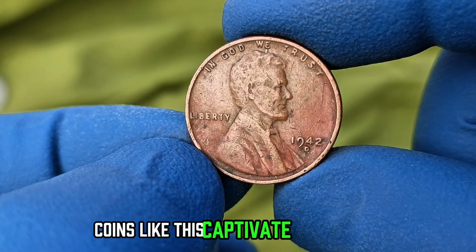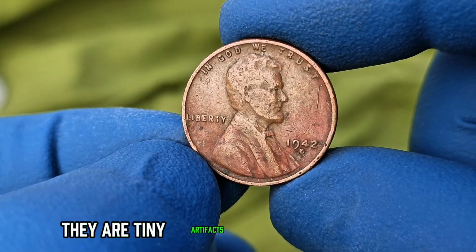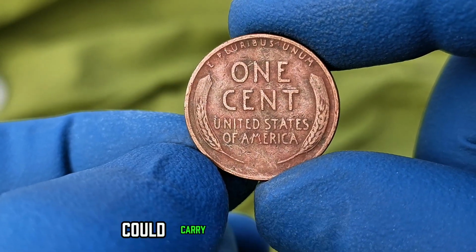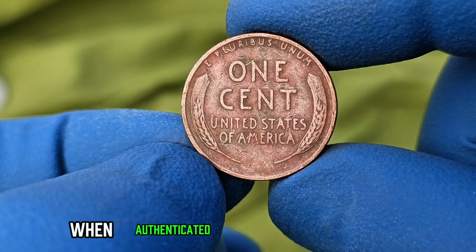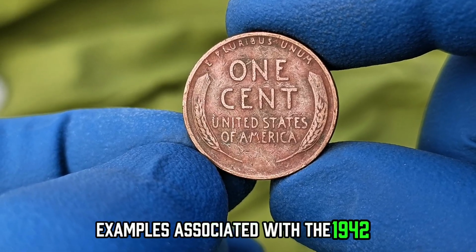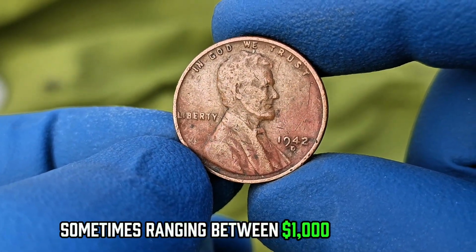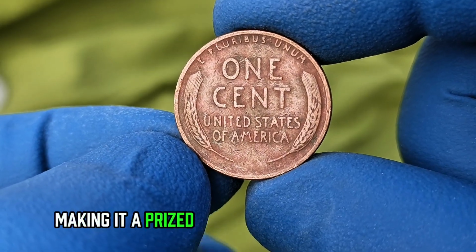Coins like this captivate enthusiasts because they represent more than simple currency. They are tiny artifacts of American heritage. For many collectors, the possibility that a humble penny from this era could carry significant value makes it an irresistible treasure hunt. When authenticated and studied carefully, examples associated with the 1942 D issue can reach impressive values in the collector's market, sometimes ranging between $1,000 and $8,000 depending on condition and variety, making it a prized treasure within the Lincoln Cent series.